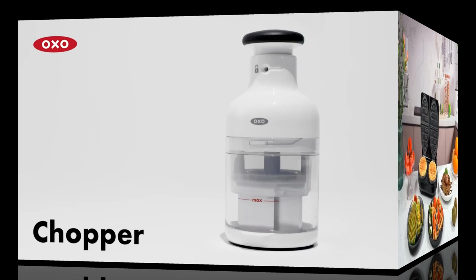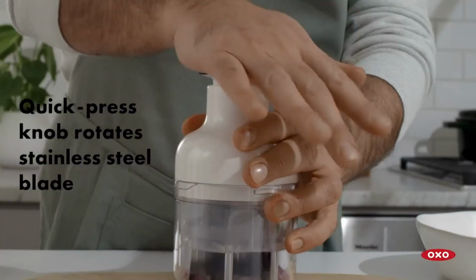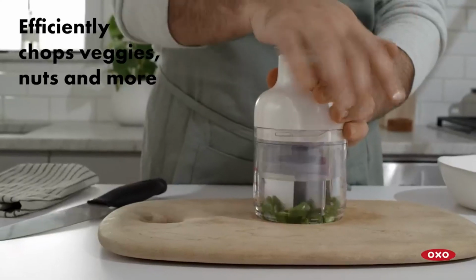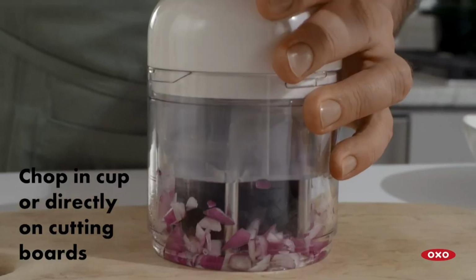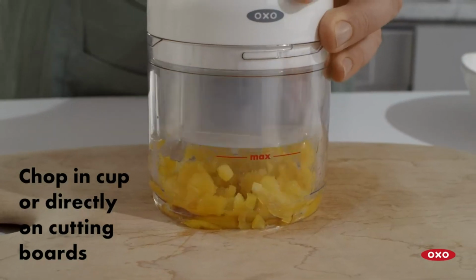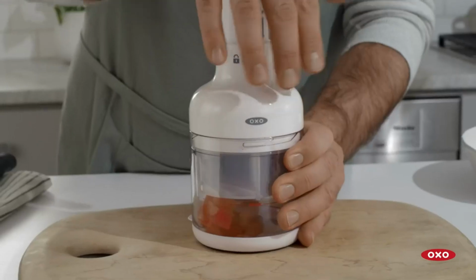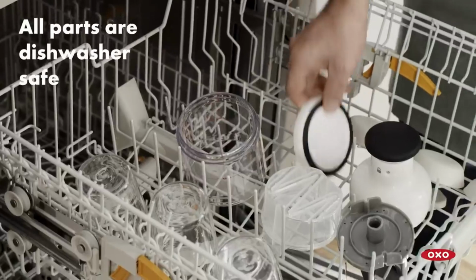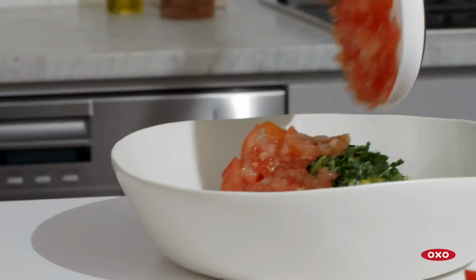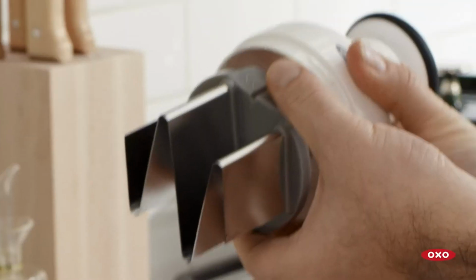The OXO Good Grips vegetable chopper makes chopping effortless. With a quick press of the knob, the stainless steel blade rotates to efficiently chop veggies, nuts, and more. Use it directly on a cutting board or chop in the built-in cup for easy collection. The convenient measurement markings help with precise ingredient portions. Plus, all parts are dishwasher safe, making cleanup a breeze. Whether you're prepping for salads, salsas, or stir-fries, this compact chopper is a must-have for any kitchen.